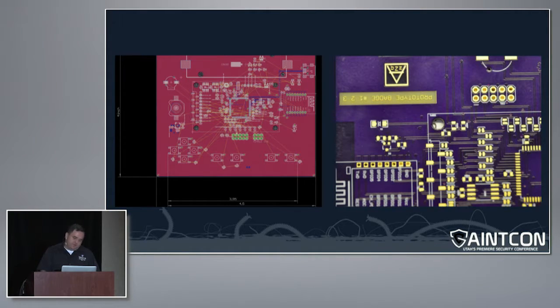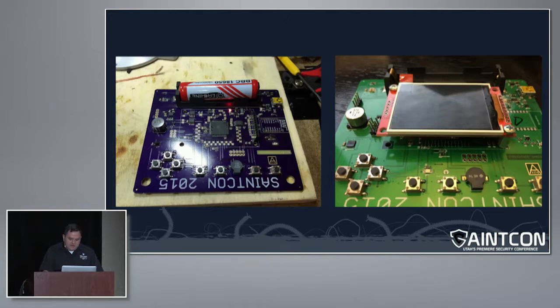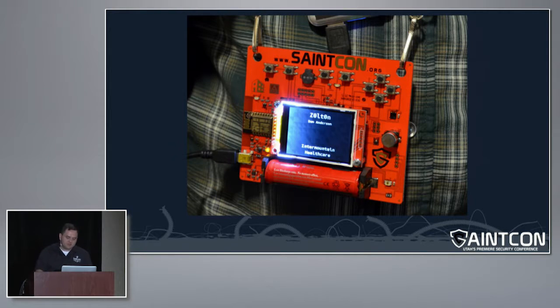And then this was me doing the board layout in EagleCAD. All those straight yellow lines needed to become not straight yellow lines and actual traces on the board, so that was about 8 hours work. And then this is kind of where we're getting in. These are the first couple prototypes. And then this was the final badge.